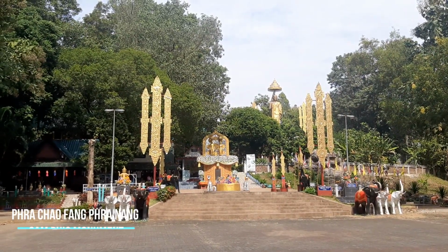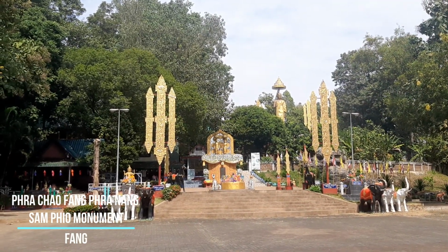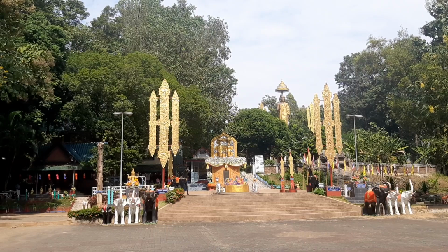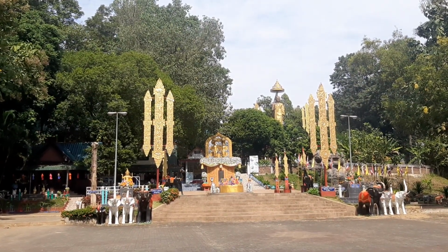So this is a monument that's dedicated to a legendary ruler of Phang and his consort. And as we go around, I'll explain the legend that's associated here. So I'll explain that as we're walking around.